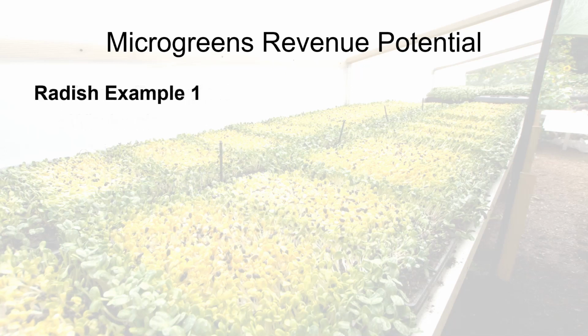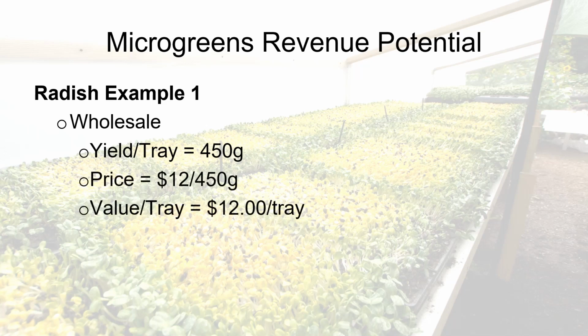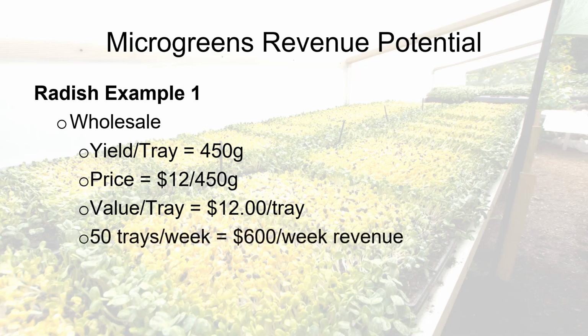So let's shift over a little bit from sunflower and take a look at radish. Same thing, we're going to look at it from a wholesale perspective, but we've got a lower yield per tray. And let's say for whatever reason we are going to sell this at the same price, and so our tray value goes from $17.50 or so down to $12 a tray, whereas with sunflower, we were up at $26 a tray at the farmer's market. And so same thing here. We're seeing the revenue go down significantly with radish, to being only $600 a week if we can move that number of trays.